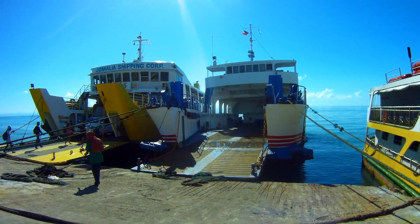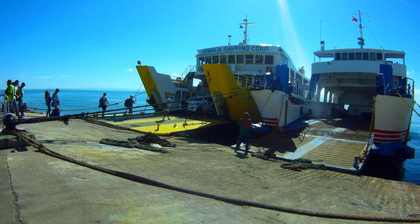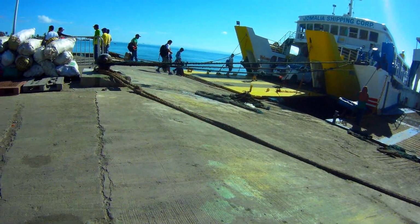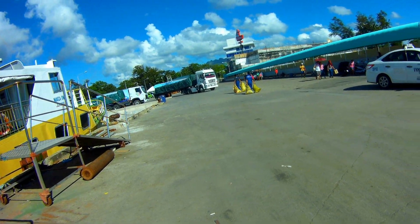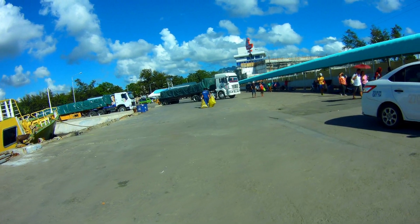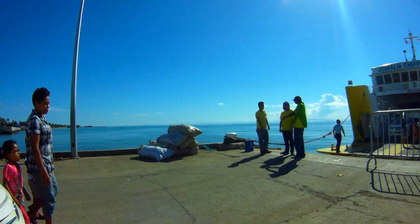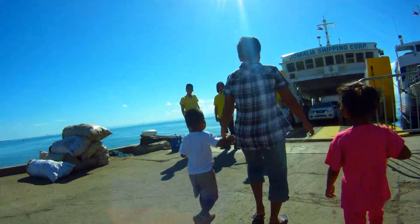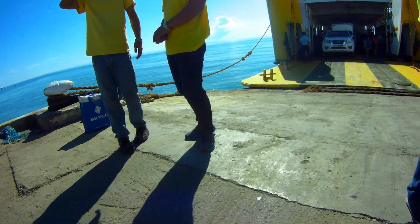And these are the roll-on, roll-off ferries, fairly large. They're not the fastest in the world. It was a little bit of a slow ride. All the air conditioned seats were sold out, and we were pretty full up on top also, up in the open area. We didn't have very much breeze, so it was a little warm going across, but it is what it is.